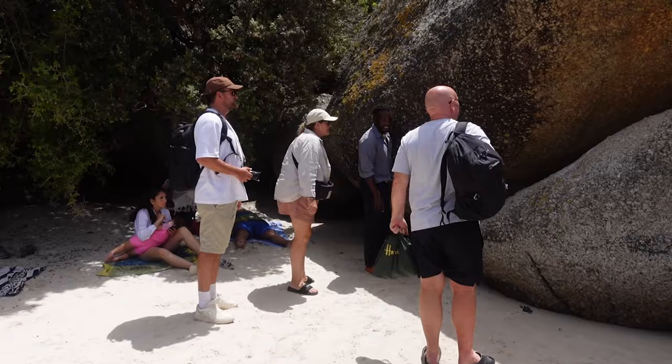We've just made it down to one of the most popular spots in Cape Town. If you haven't guessed it yet, it is Boulders Beach, which is the beach that you can walk around with the penguins, you can swim with the penguins in the wild. It's absolutely incredible. This is definitely one of our highlights when we came to Cape Town last time, and we're really excited to, one, show Lewis's parents exactly what we mean, and two, to see their reactions when they interact with the penguins.